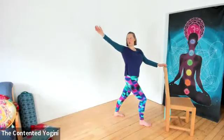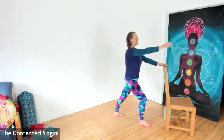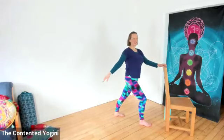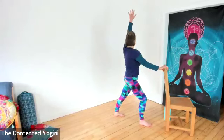Front knee is still bent. We're still pressing into both feet though. Both feet are active. That's our last circling with the left hand. And then the left hand will come to support on the chair. And then we will circle with the right hand.